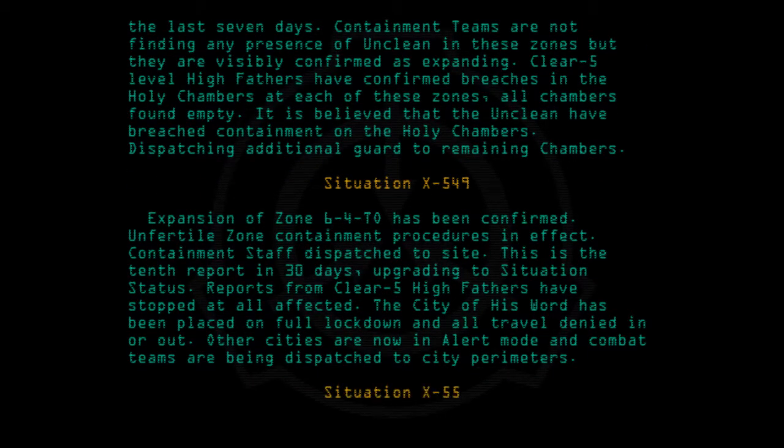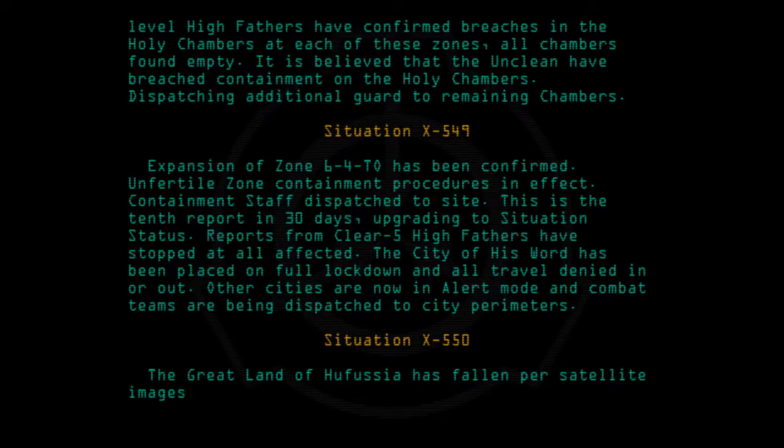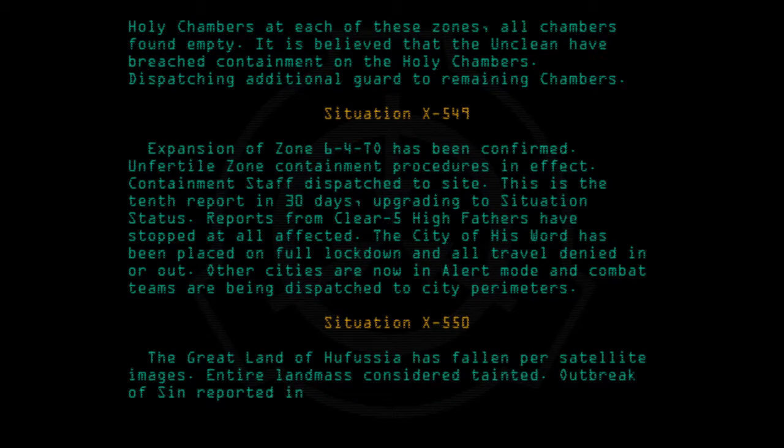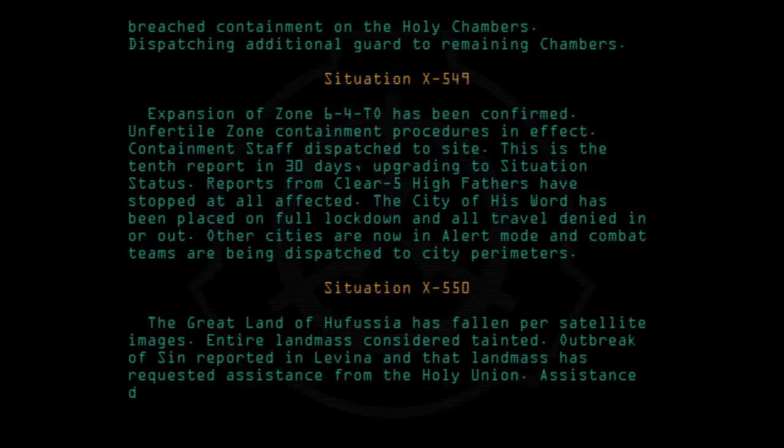Situation X-550. The Great Land of Hufusia has fallen per satellite images. Entire landmass considered tainted. Outbreak of sin reported in Livina, and that landmass has requested assistance from the Holy Union. Assistance denied due to our own outbreak and mass reportings of unclean.